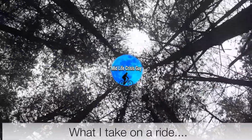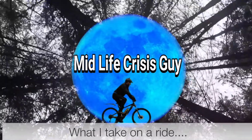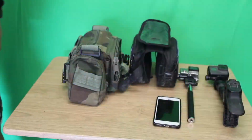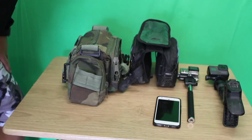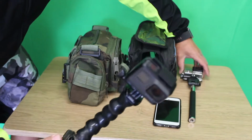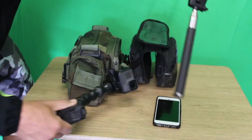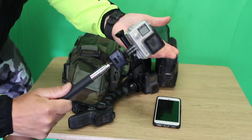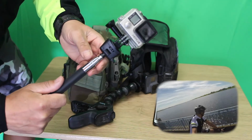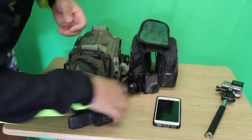This is what I take with me. Okay, this is basically what I take with me on my CX bike. Obviously keen on my filming, so I've got the GoPro Hero 5 and GoPro Hero 4. This is on the extender pole, so just nice to get occasionally those shots of, like, the one where I was going over the reservoir the other day, which I'll show you now. So that's handy for those type of shots.